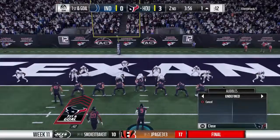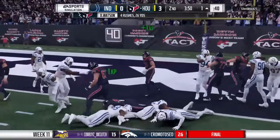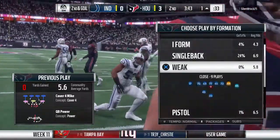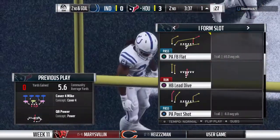Here we go. Stepping up, he'll try and run. No gain there as he kept it himself at 2nd down. So if I'm an offensive coordinator, there's one thing that I know for sure. This is one of the top 5 teams in the NFL against the run. So when I look at my playlist, I'm probably thinking about throwing it.